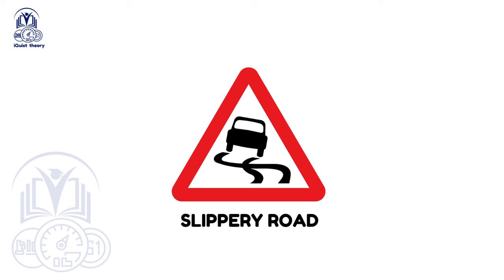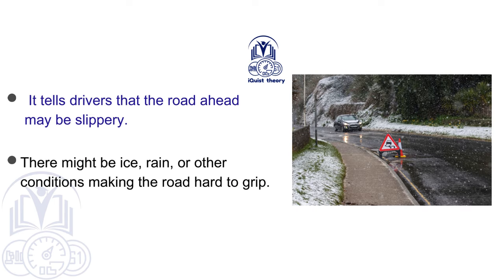Slippery road. It tells drivers that the road ahead may be slippery. There might be ice, rain, or other conditions making the road hard to grip.